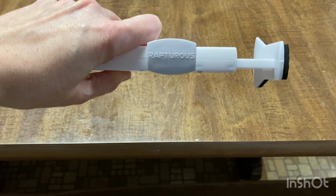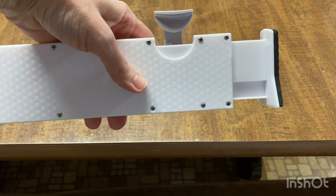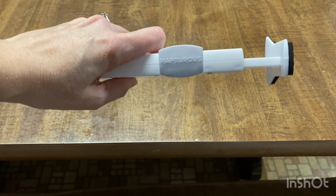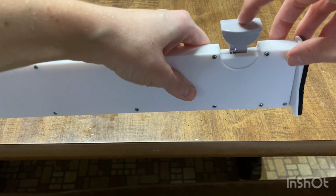That is the brand name. I'm not going to attempt to pronounce that, but yeah, these are really nice. If I want to use dividers for something else, I would definitely get these again. So that is my honest review of these.